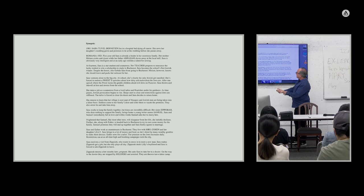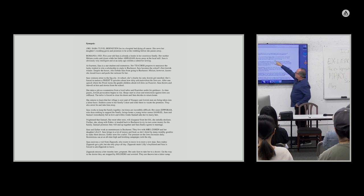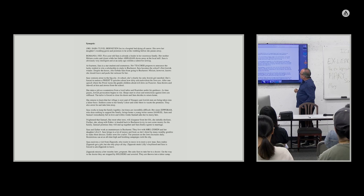Now we've gone forward, and she was five before. At 14, she's a star student and seamstress. Her teacher, no, Miriam. Okay, this was a mistake. Miriam should be in capital letters. Her teacher prepares to announce the lucky student to win a scholarship. Sarah becomes the school's first Jewish winner.